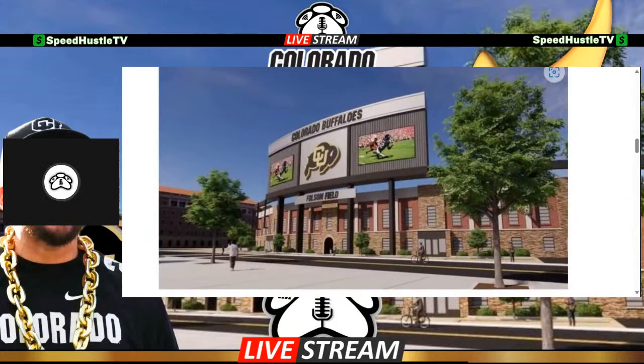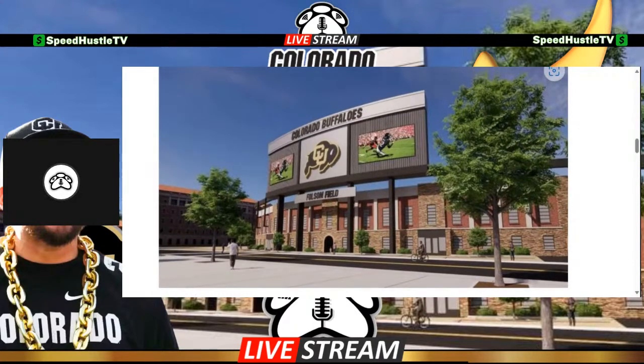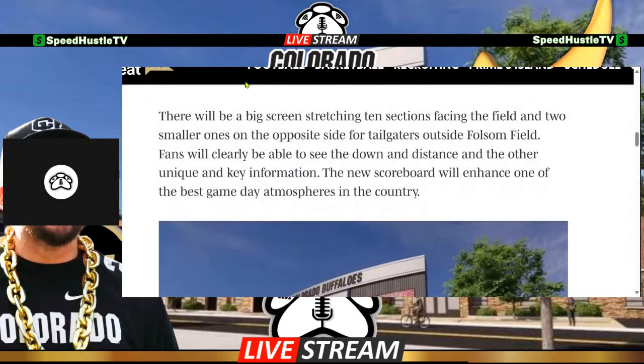And then on the outside of the stadium will be a viewing board also. So when fans can't get in, or pregame or something, you can still see what's going on with this board on the outside. There will be a big screen stretching 10 sections facing the field and 2 smaller ones on the opposite side for tailgaters outside of Folsom Field. That's cold-blooded too. Fans will clearly be able to see the down and distance and the other unique and key information. The new scoreboard will enhance one of the best game day atmospheres in the country, and that is no doubt.